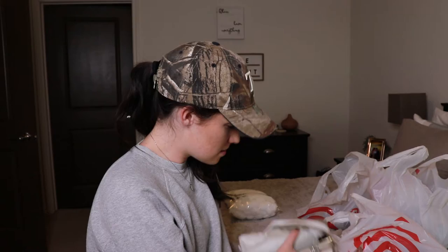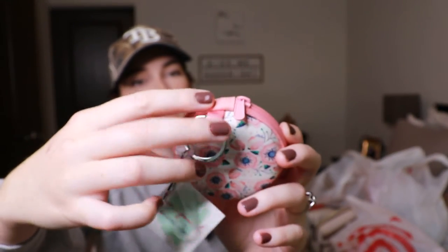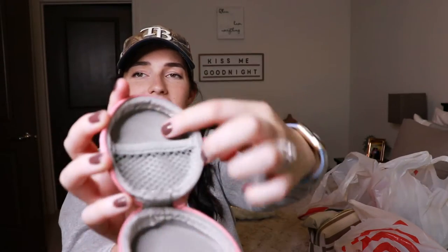Alright, second thing. Oh, cool, they packaged it, very weird. Second thing was this little pouch. On the back it says, "She believed she could, but she was tired." Okay. Very, very inspiring. I love that. So I think I'm just gonna use this to put my headphones in. It has a little zipper, and oh, that's adorable, I didn't even look inside. It has a little pouch right there. That's perfect. So it's gonna be my headphone holder. It was only $3. That's awesome.